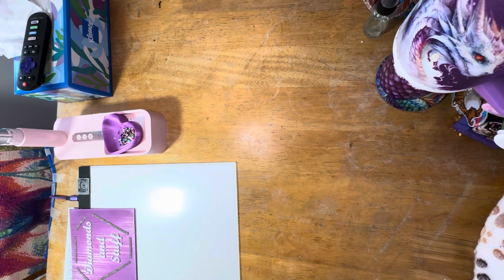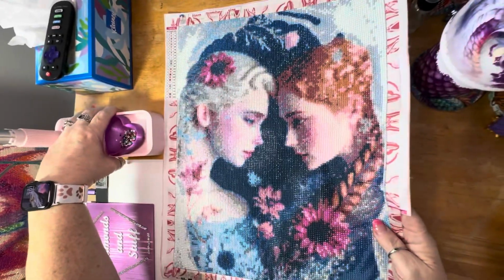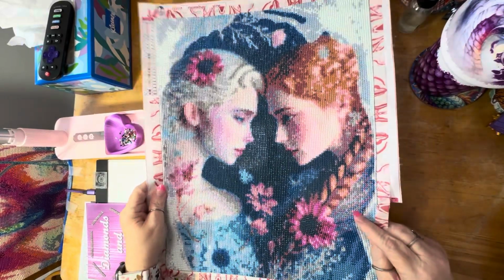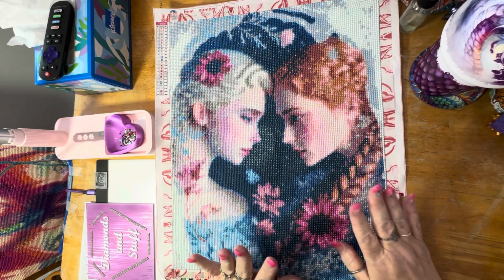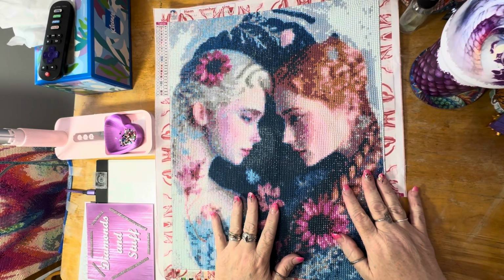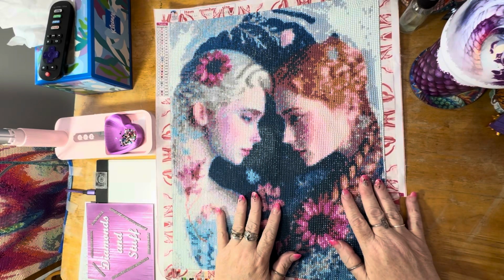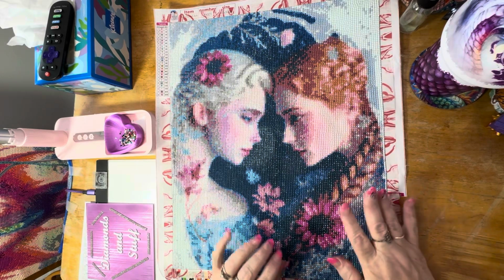Okay, here we go. So I completed this one for Crafty Chef Diamond's Disney event. Here they are. You remember I showed you guys I was going to do this one. Elsa and Anna. I'm trying to get you in frame. And finished it rather quickly. I don't think I had more than 6 drills total trash. Very little trash at all on this one. It was great. And I loved the rendering. I wasn't really sure how it was going to come out. It was pretty confetti heavy.